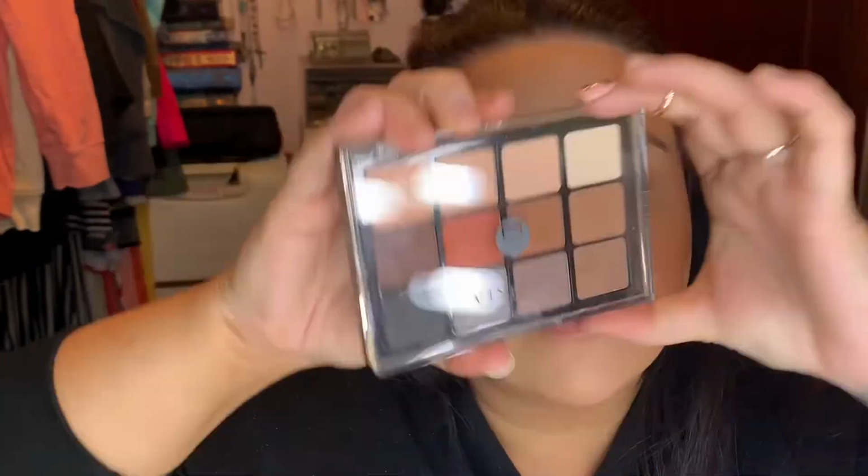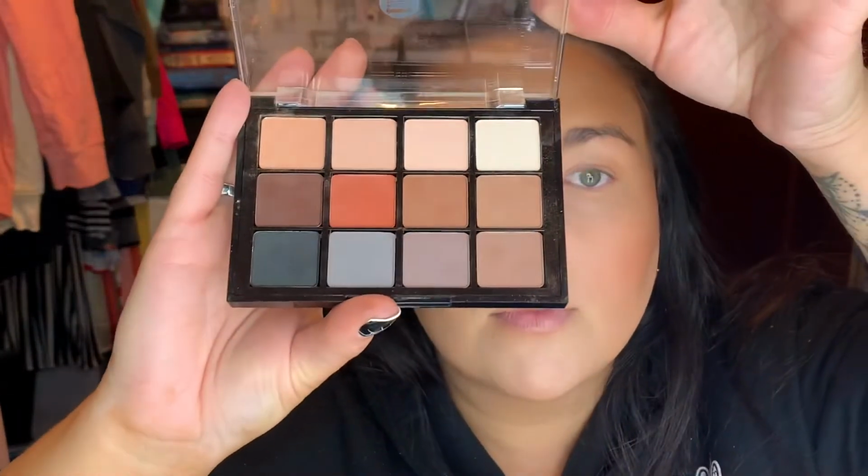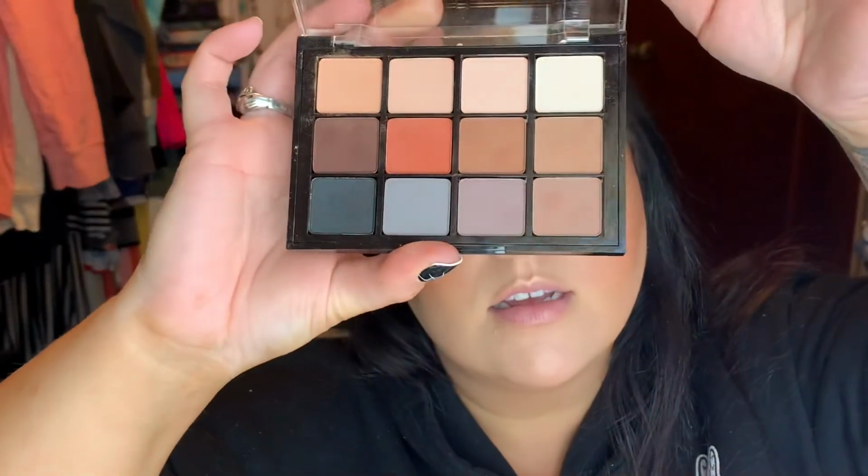So I pulled out two eyeshadow palettes. One of them is a Natasha Denona eyeshadow palette. This is in the Peak eyeshadow palette. It's the Viseart palette. This is the neutral mattes. I thought I might want some more depth to my shades instead of just this.